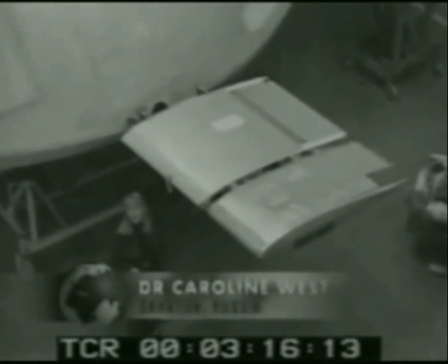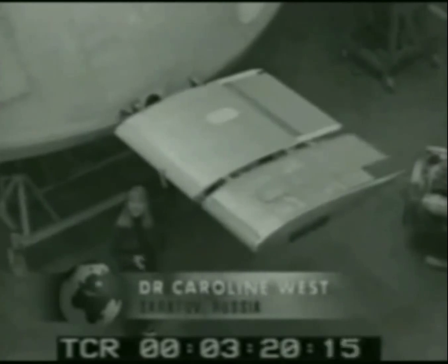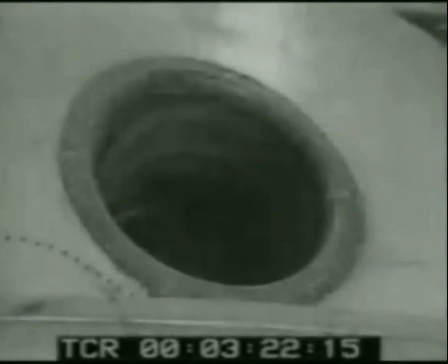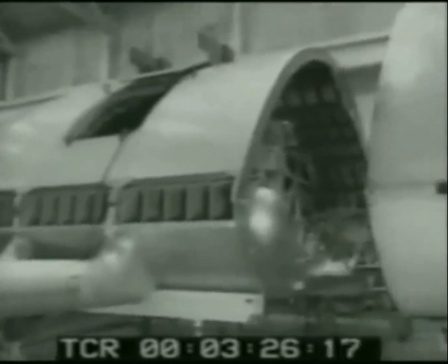It's a revolutionary new design that rolls the fuselage and the wings into this unusual shape. Nicknamed the flying saucer, it could change the way we fly.